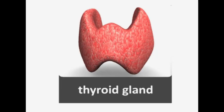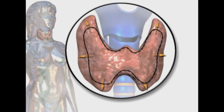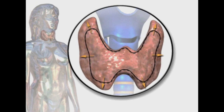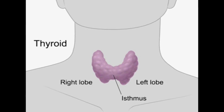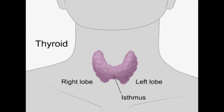The thyroid gland is about 2 inches long, a butterfly-shaped organ that lies in front of your throat below the prominence of thyroid cartilage, sometimes called the Adam's apple. The thyroid has 2 sides called lobes that lie on either side of your windpipe and is usually connected by a strip of thyroid tissue known as an isthmus. Some people do not have an isthmus and instead have 2 separate thyroid lobes.